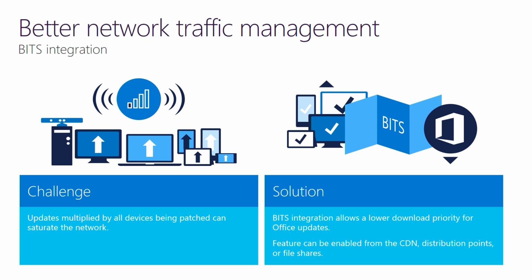So what BITS does is it's aware of the available network bandwidth, and it will throttle that download to a point where it's not going to impact the productivity of that site. Right. So that's a pretty cool new feature that, in conjunction with the binary differential compression, will give us quite a good experience for smaller sites. So it's not a new technology for Windows and Windows Server. It's been around for quite some time. Absolutely.